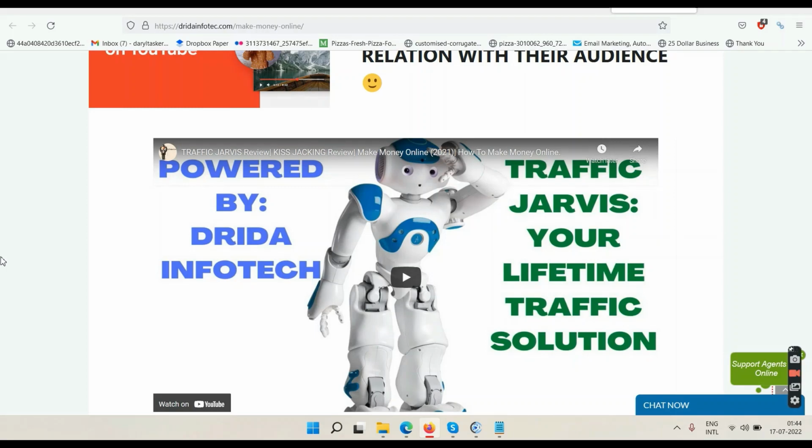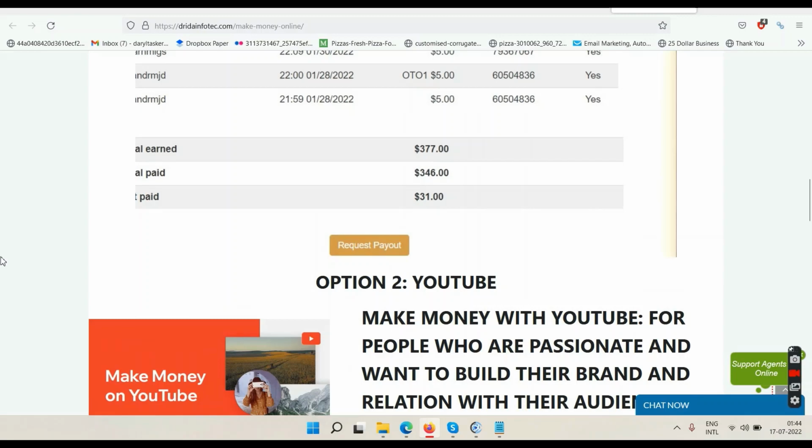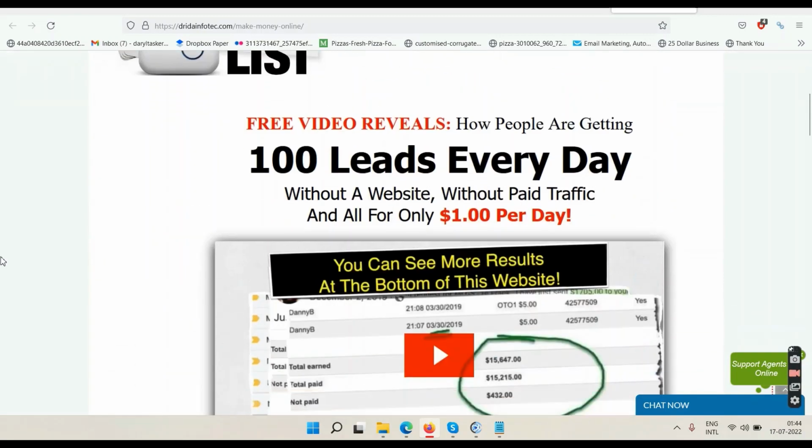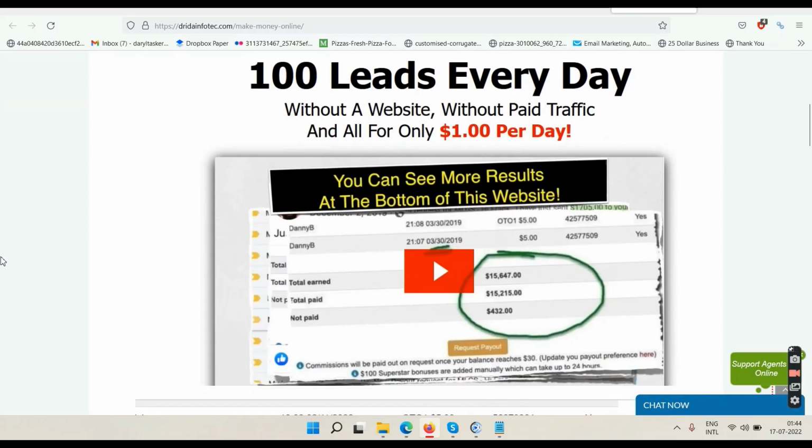So before I talk about Traffic Jarvis in detail, first of all, let's talk about this email marketing method here. So you can also make money with email marketing just by sending 1 email per day, but you need a lot of numbers, okay? You need to have thousands and thousands of email addresses in your list, and only then can you go ahead and make some money with email marketing. So if you want to grow your email list without buying paid ads, then you can try this system which you see right now on the screen.